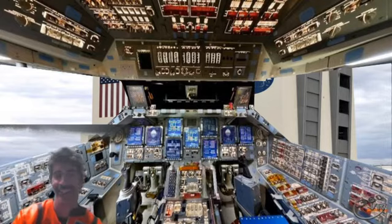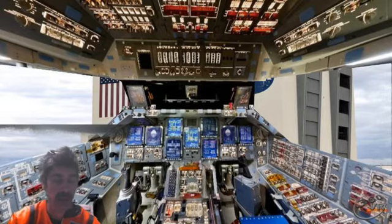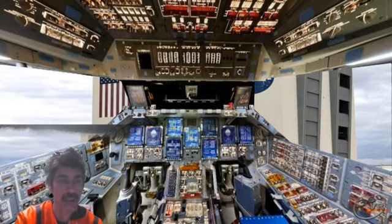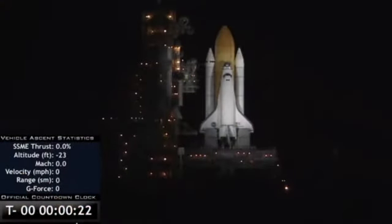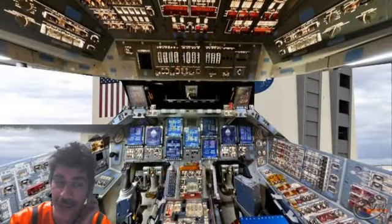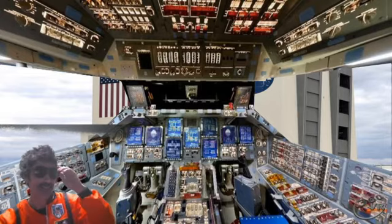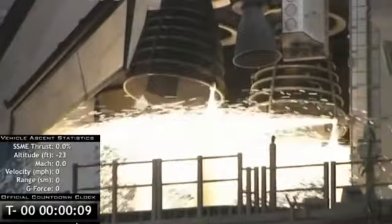Auto sequence start. T-minus 25 seconds. Discovery's onboard computers have primary control of the vehicle's critical functions. 20 seconds. Switch to internal power. T-minus 15 seconds and the sound suppression water system has been activated. We have a go for main engine start.